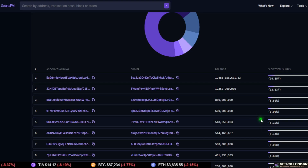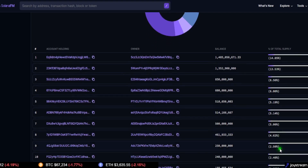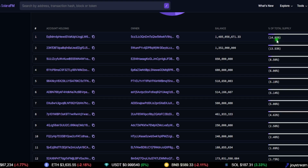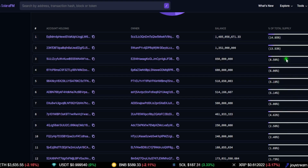And I do see on Solana that we do have a big all remaining holders, and we do see the top 10. Let's just focus on the top 10 holders right here. If you add it all up, it's quite a bit. Now we don't know what type of holders these are, where this liquidity or these tokens are and the supply is. But ultimately, if it's in the general market's hands, and you start adding it up, the top 10 holds quite a bit of tokens.